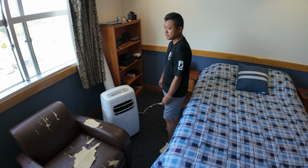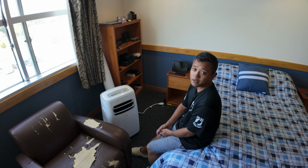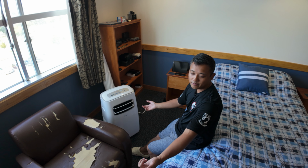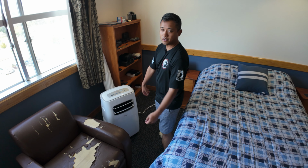It's not running 24/7 just because I'm trying to save energy and whatnot. I don't pay any electricity, but just the thought of it. I have it on constant fan right now just to circulate the air. Other than that, I have my box fan because the box fan doesn't use that much electricity. Bedside just has all my charging stuff, basic stuff.